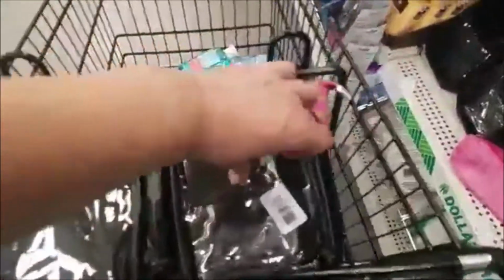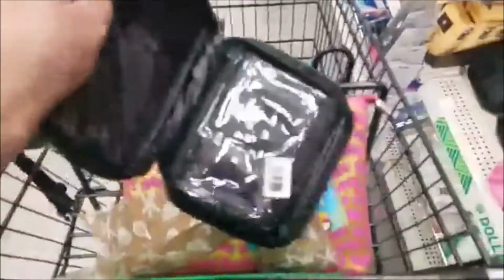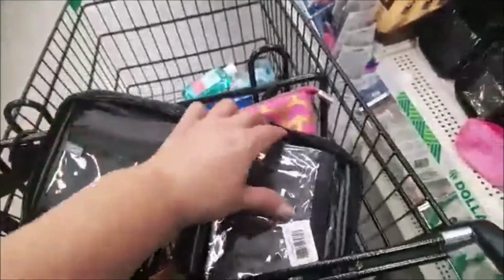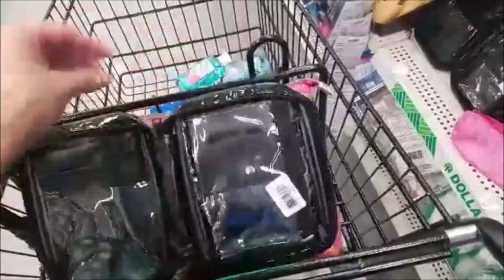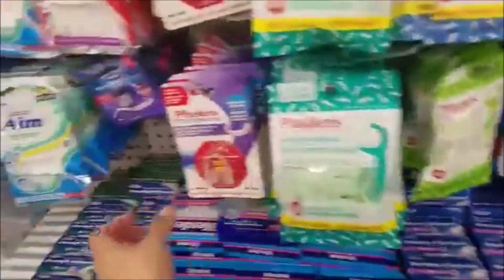Oh, look. Find new here. This is new. Here we go, right here, you guys. These are new. They're so cute. They're like little travel, either cosmetic or toiletry packets with little zippers. And it's got, you know, all these little compartments inside. Easy to clean and cute.